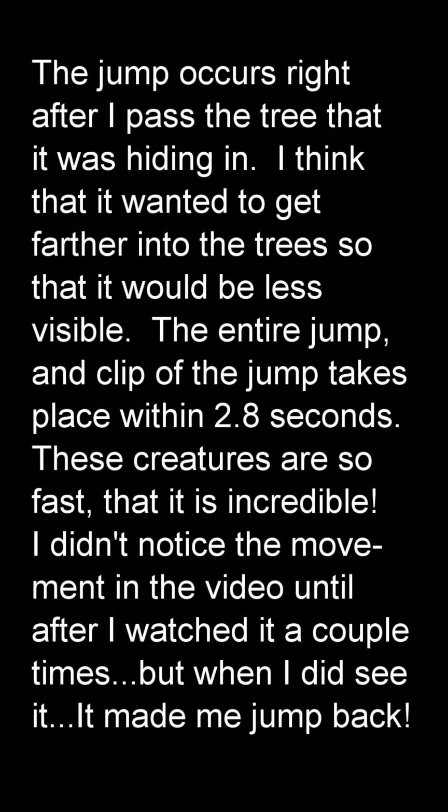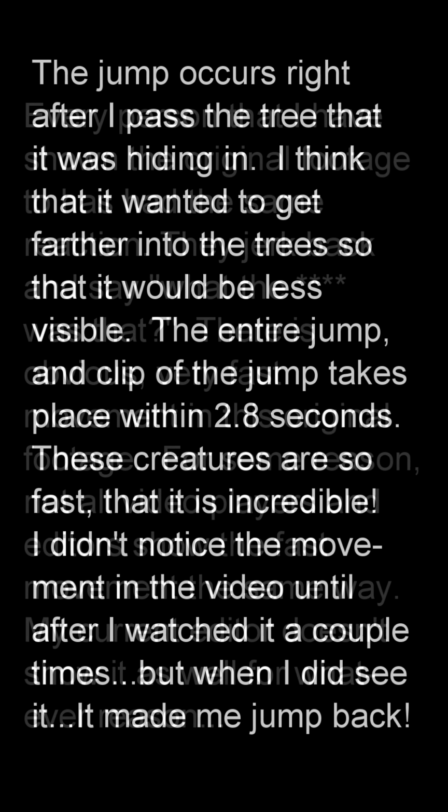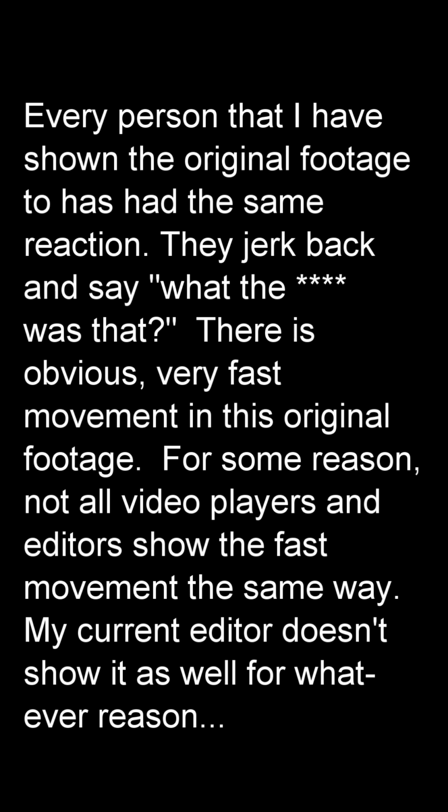The entire jump and clip of the jump takes place within 2.8 seconds. These creatures are so fast that it is incredible. I didn't notice the movement in the video until after I watched it a couple times, but when I did see it, it made me jump back.